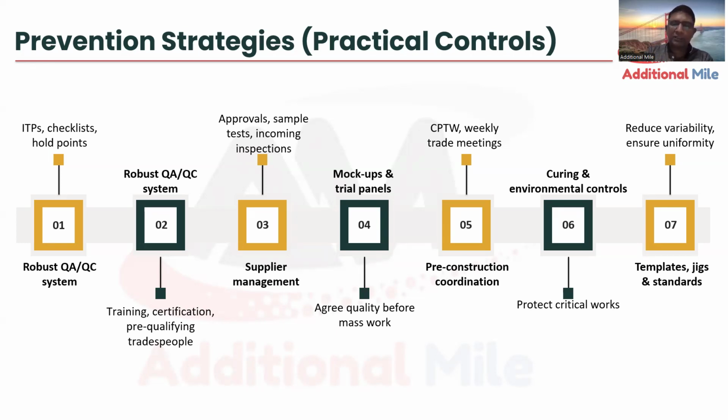That is called a pre-construction coordination meeting. What it does is, before starting the activity, call the supervisors, engineers, designers, safety people, quality people, and discuss the agreed method statement for this work. Discuss it among them and tell the labor supervisor, yes, this is the procedure agreed in the method statement, you have to follow this. These are the stages of inspection agreed, you have to call for inspection once each stage is done. This is how we can handle pre-construction coordination.